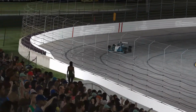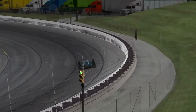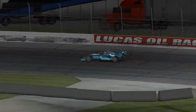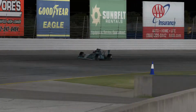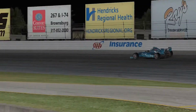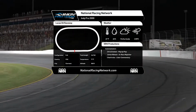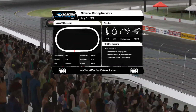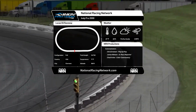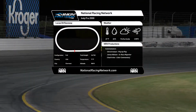Joined in the booth tonight by Mr. Chad Irvine and Mr. James Watson. He'll be doing the in-race reporter duties for us, which, well, quite frankly, I think is just going to amount to James Watson screaming in our ears for the next hour or so. But you mean how I usually broadcast the races? That is absolutely correct. This has the potential to be wild here, James. This place is not the easiest to get around. In fact, we'll pick up James Watson 10 here as he's in middle of his qualifying lap.